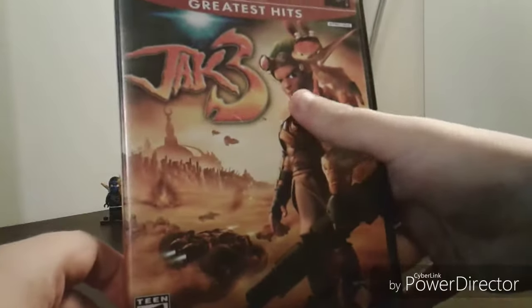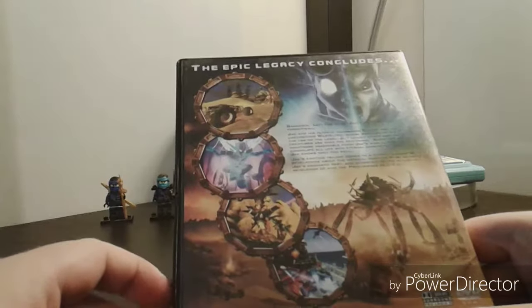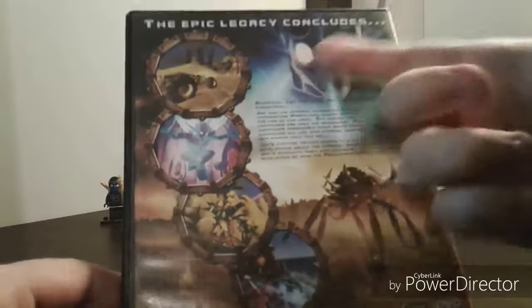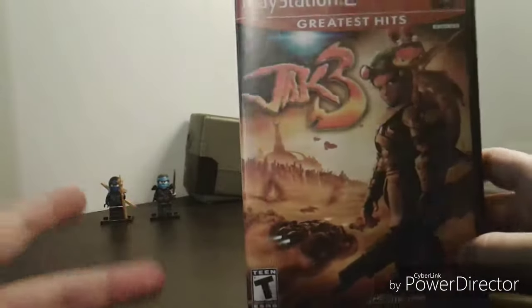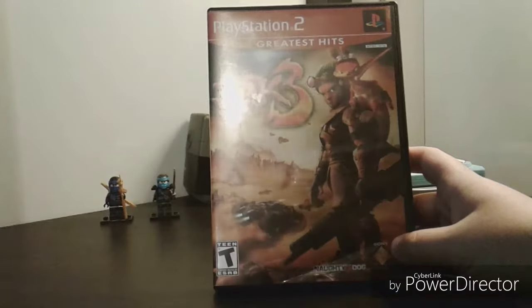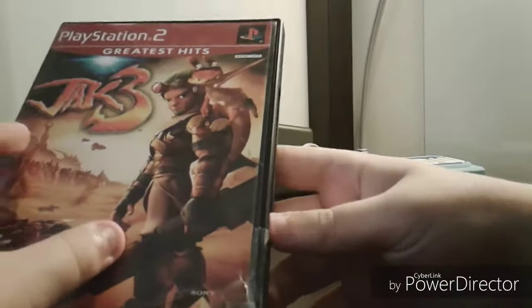So we got Jak right there, and then the disc decks are like, we're gonna end this! And then spine and the back. The epic legacy concludes. And then we got Dark Jak, and then we got Light Jak. One of the big reasons why I wanted Jak 3 is one, because I want all the Jak and Daxter games, and two, because I want to see if this game is an improvement to Jak 2, because the difficulty in Jak 2 is relentless.